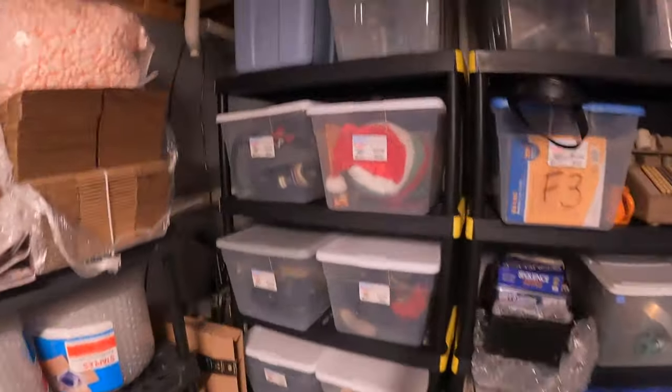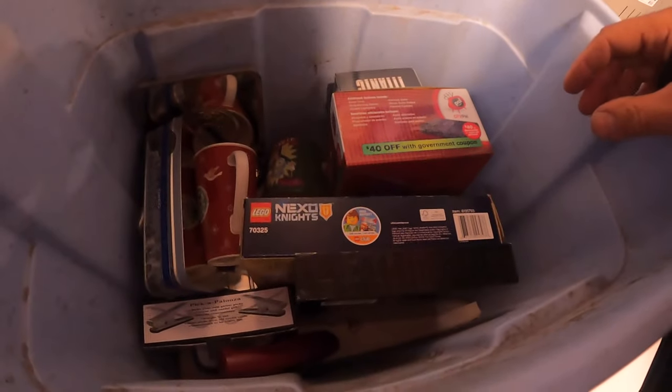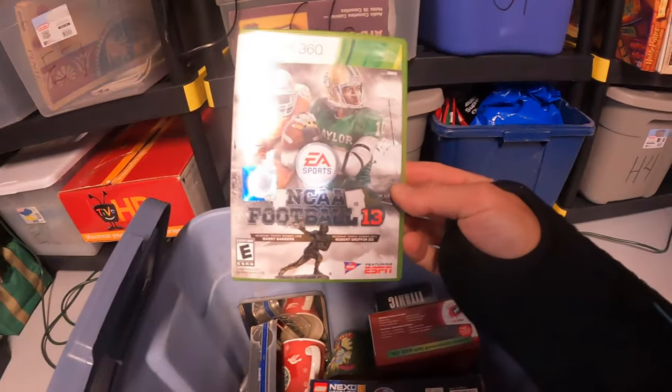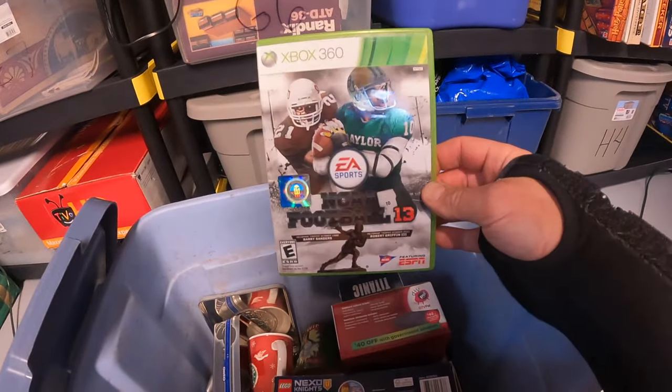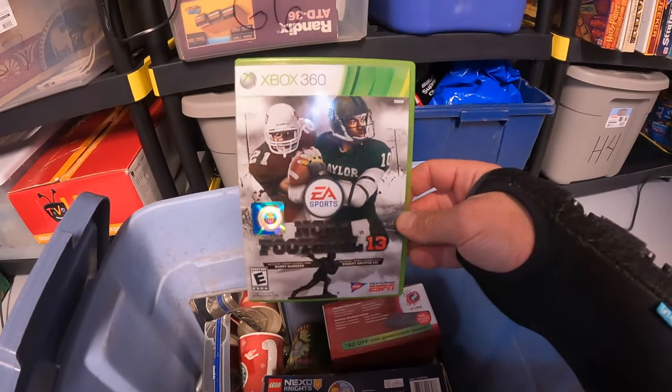Then we're going over up to E1 up there. E1 should be a video game. Let's see, where is it? Here it is, NCAA Football 13, not 14. Picked this up for maybe $5, and it sold for $20.99 plus shipping.